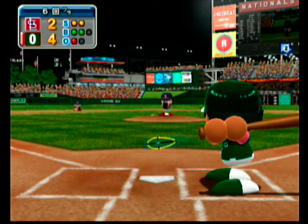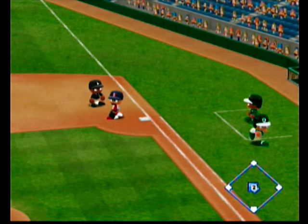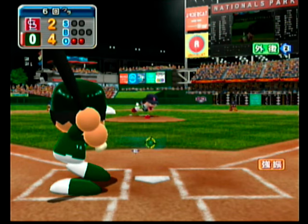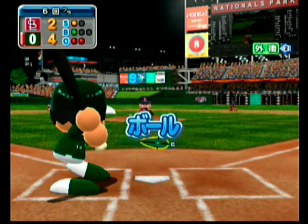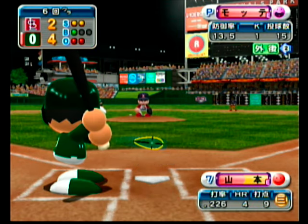Grounder. Two away. Ryu grounds to second and is retired. Strike. Count 0-1. He's behind in the count.